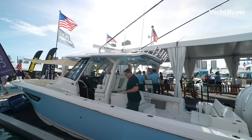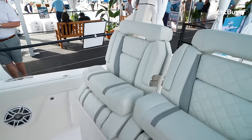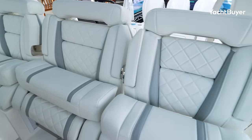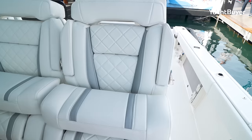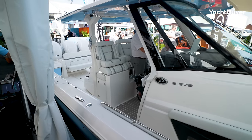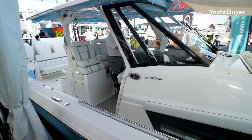Heading forward to the helm station, you find a triple helm seat, all with bolster and armrests and flip and move, and you can get very comfortable whether you want to stand or sit and enjoy the ride. It's actually fully enclosed here. The windscreen meets the T-top, so you should have very good protection when you're moving along. And you can also zip in covers here as well to fully protect this area.